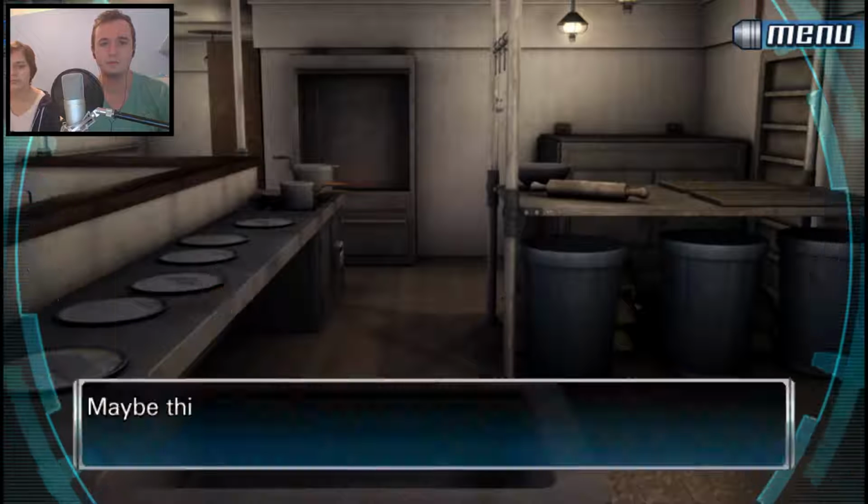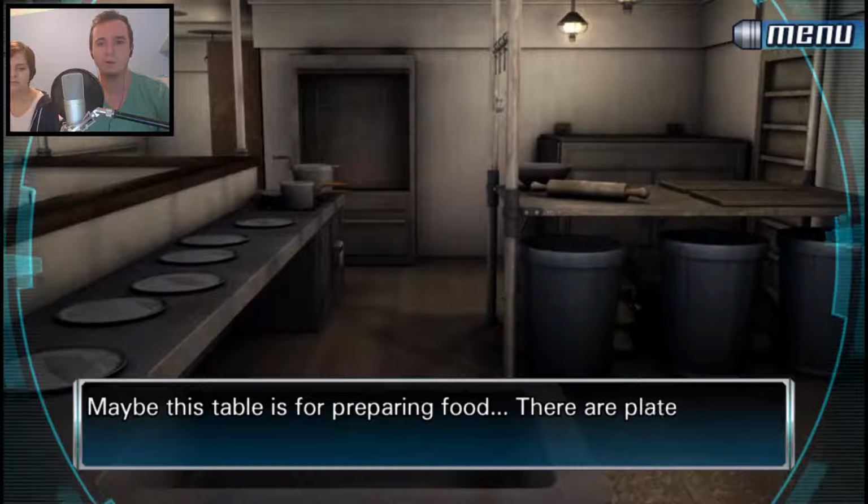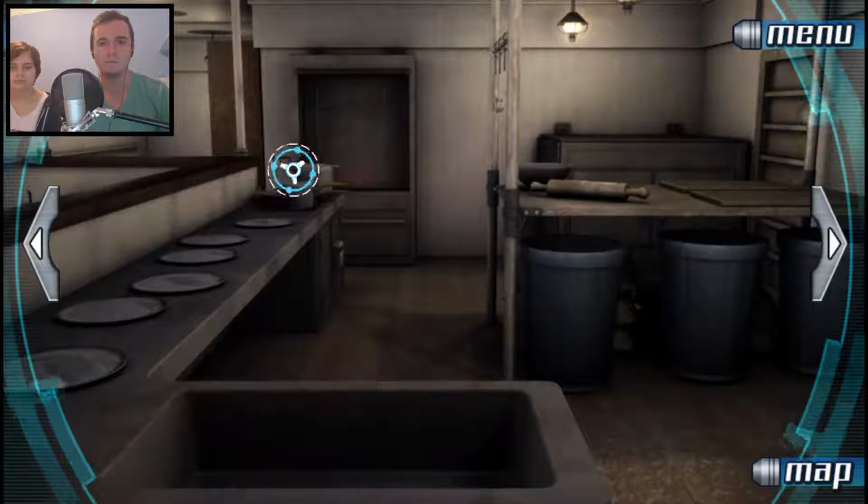Maybe this table is for preparing food. There are plates everywhere.